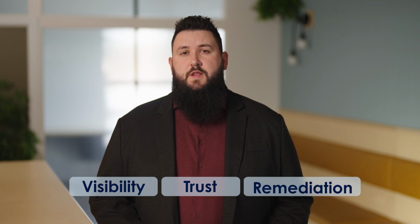Three core things that I really take to heart in my philosophy of security are visibility, trust, and remediation. And what do I mean by that? When I think of visibility, it is giving me the entire landscape. So when we look at all of our different assets from multiple different data points, we need to be able to trust that the information that we have is accurate and that we can act upon it, which then gets us into the remediation.